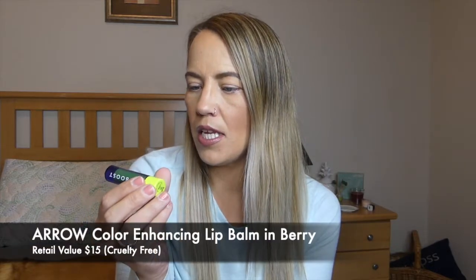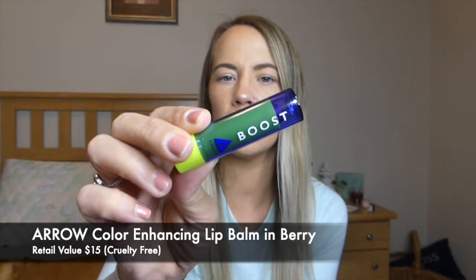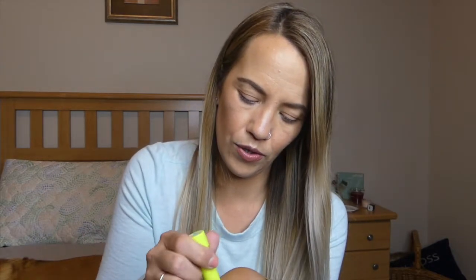All right, we have one last thing. This is from Arrow, which is cruelty free. This is the Boost Color Enhancing Lip Balm. There's the packaging. I believe this is full size. Mine is in the shade Berry. I think I've gotten this before, maybe? Maybe not. So it's just like a tinted lip balm. I will go ahead and see if it swatches anything I can show you.